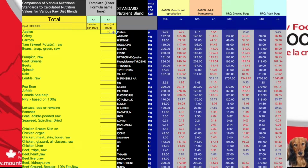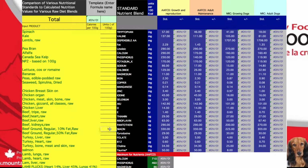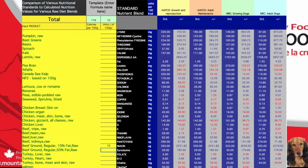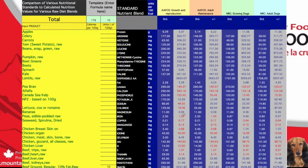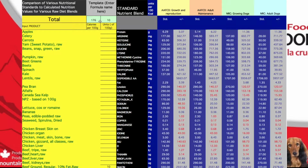So let's move on and replace the apples with 90% lean beef. You can see that many of the items are red. So this indicates that values for those nutrients are below standard, and the numbers in black, as previously stated, are above standard. From this you can see that based on the caloric density of the beef, it is an excellent source of many, but not all, the nutrients.